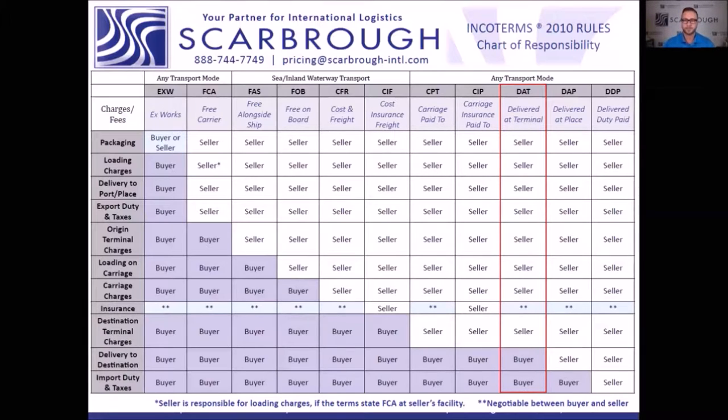Okay, so if I'm a U.S. buyer and I buy on DAT terms, that means that the seller is going to bring it all the way to the terminal at the port of destination, not to the final delivery, correct? That's correct. So as the importer with the DAT shipment, your responsibility is to clear the goods through U.S. Customs and deliver the goods to the final destination. And then the seller will take care of all the charges that are due at the terminal. That's correct. Great. Thank you so much for that.